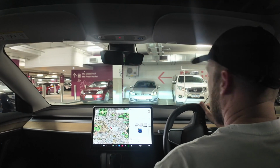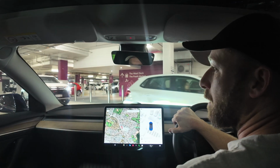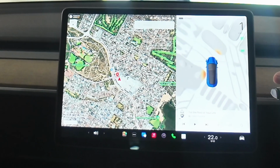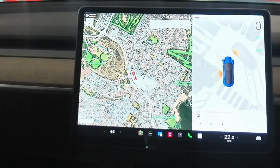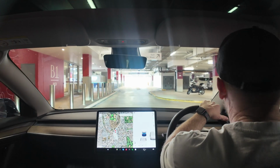Just got to check I can get out of here without banging or bashing anything. There's just such small spaces. Okay, we are out.